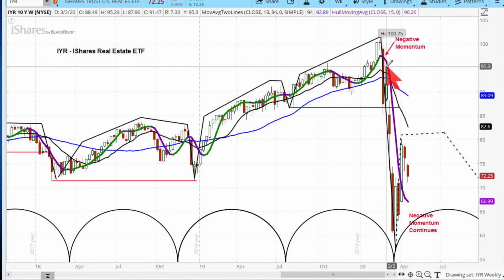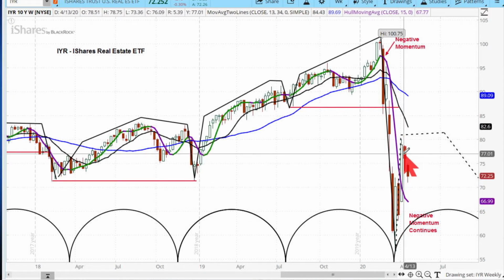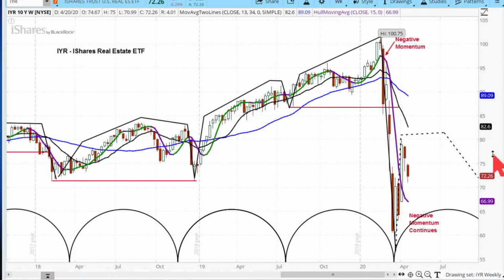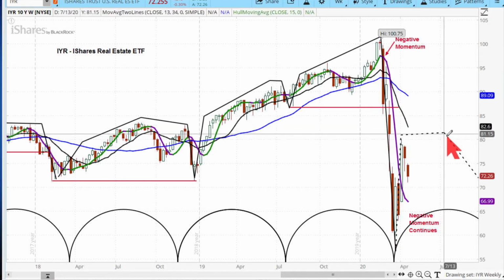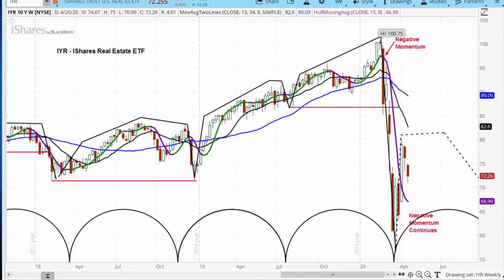And this negative momentum, despite the rebound, has continued. So this is in alignment with what we were saying about this entire group and about the stock market, that this has moved up about halfway back, and our projection is that this will fail and move sharply to the downside. Real estate, in my opinion, is in massive trouble in this country, and you can see in this picture right in here, it is very likely to be moving down in a significant way again.